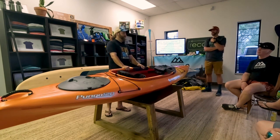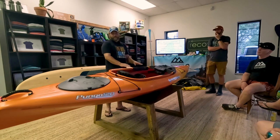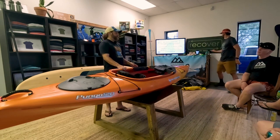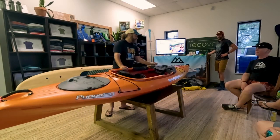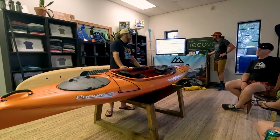This one right here is the Wilderness Systems Pungo, and it's going to be a little cheaper than those touring kayaks. It still has some different storage compartments inside of it. And that's removable too, right? Yeah, you can take this off, it's a different little system.